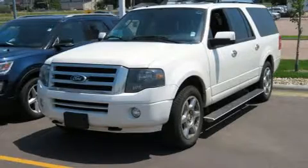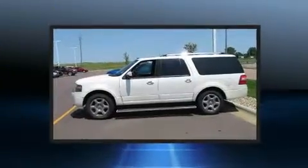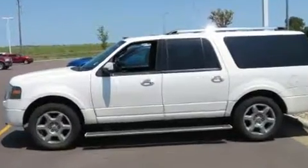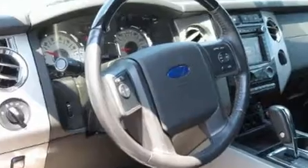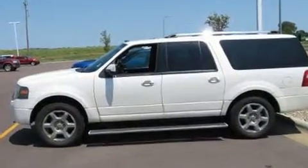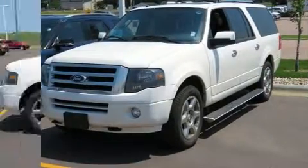Sensibility and practicality define the 2014 Ford Expedition EL. It features four-wheel drive capabilities, a durable automatic transmission, and a powerful 8-cylinder engine. Top features include a split folding rear seat, a built-in garage door transmitter, automatic dimming door mirrors, heated and ventilated seats, adjustable pedals, and power seats.